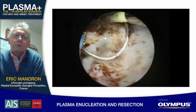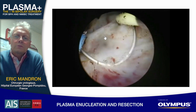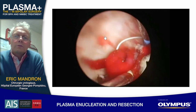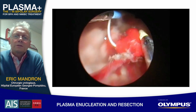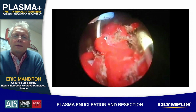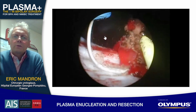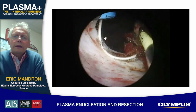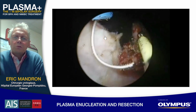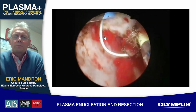So just take your time and finish your coagulation as well as possible. And you see now the bladder neck, you see everything is done. So we have just to remove all the pieces of prostate and do the coagulation of the bladder neck, and that's how it's done. There is nothing more.